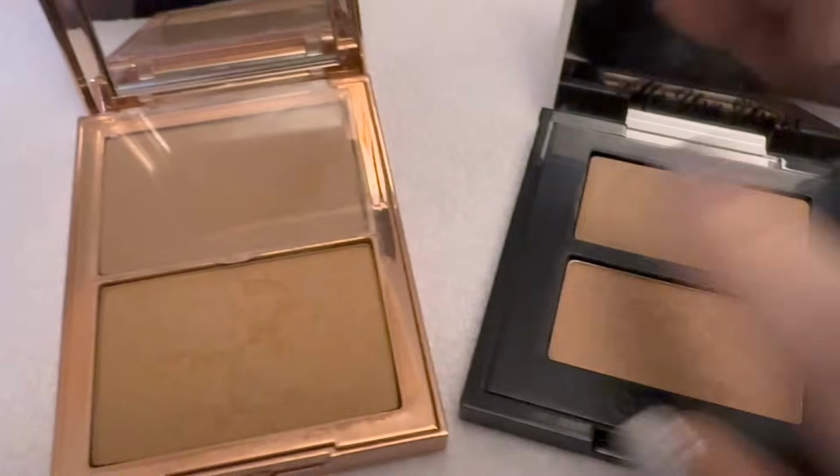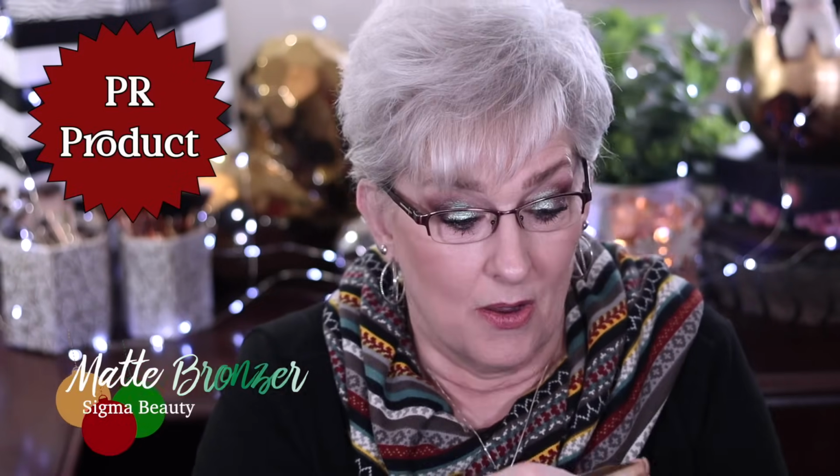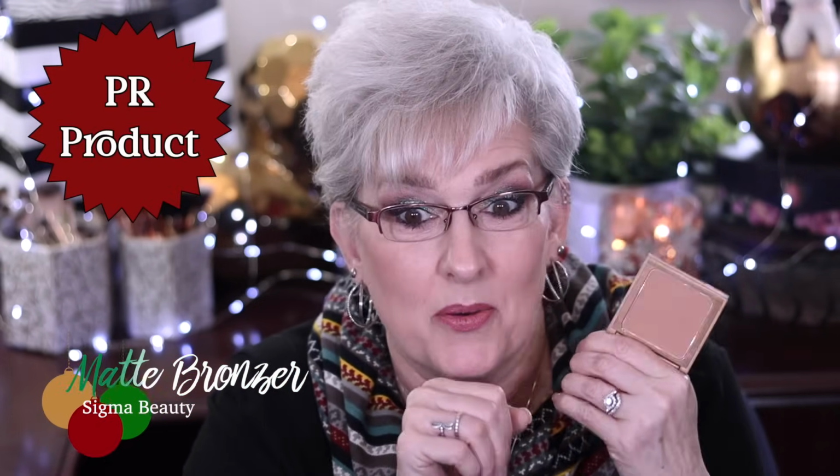So then I thought, well, maybe the Patrick Ta, or no, not going to pick that one, or the Gwen Stefani one, okay, the Give Beauty one, because I actually like to use those two together. I like to take the Give Beauty with the Patrick Ta, and both of them have a shade in it that is not useless, but not so great to me, so they can't win either. The first one would be from Sigma. Wow, Sigma knocked it out of the park with this. This is such a great bronzer.